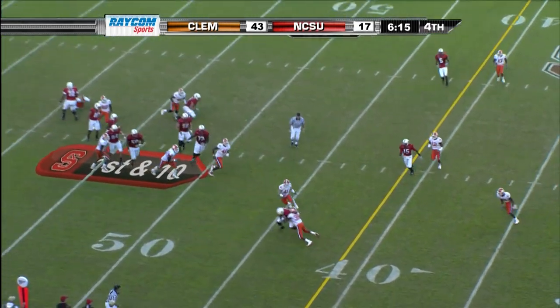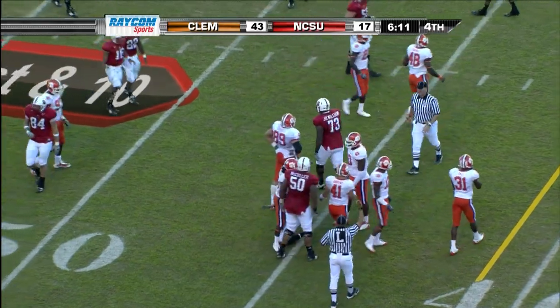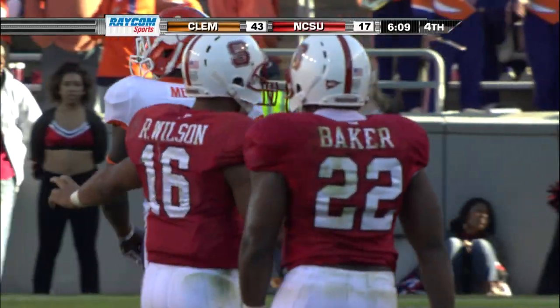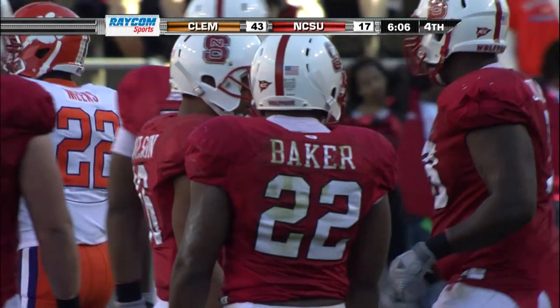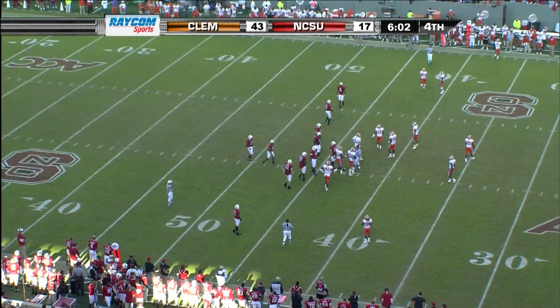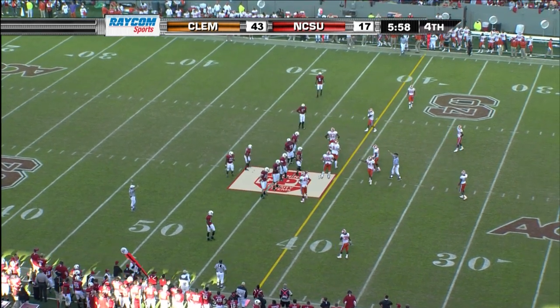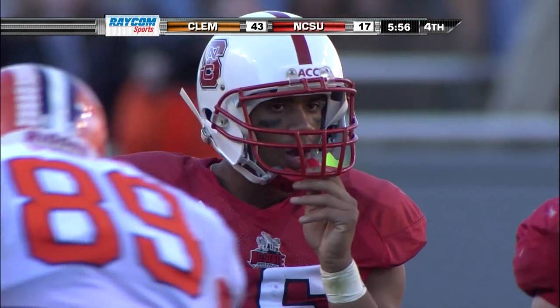Wilson again, pretty good rhythm right now. That's a good catch. Another completion, Spencer. The ball thrown slightly behind Owen, but he went back and got it. Spencer's had a pretty good day. As a matter of fact, he's found himself open several times and then had to fight through receivers on the back shoulder to make some of the other catches. But Spencer's found himself and continues to work.